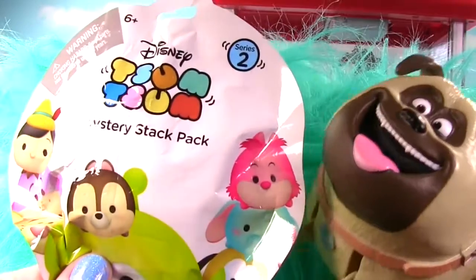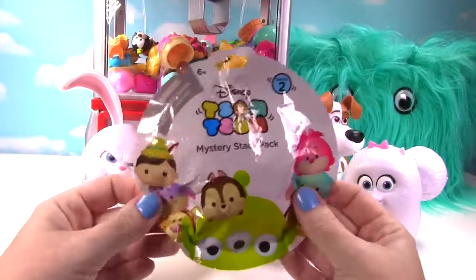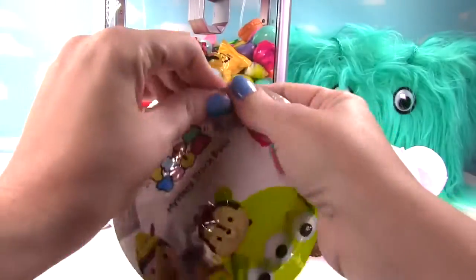Woo! Oh boy, I got a Tsum Tsum mystery stack pack. Can you open it up, Miss Hands? Yes, I can, Mel. Let's see who we get.